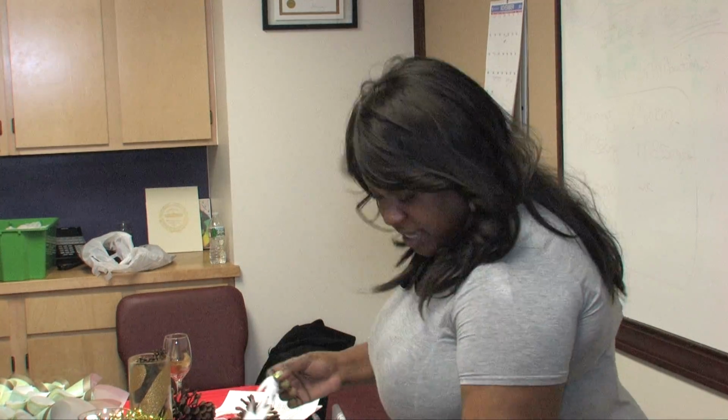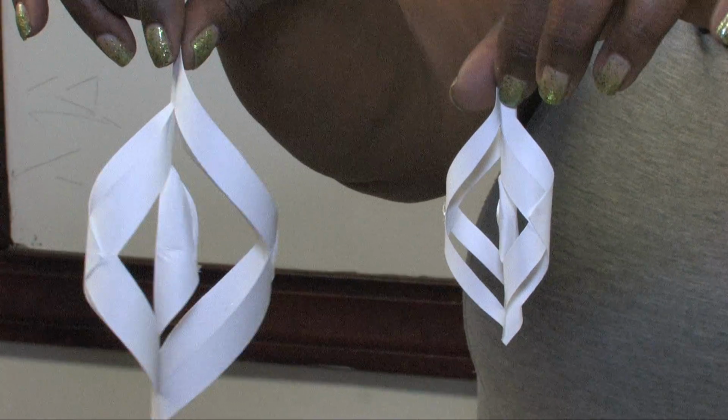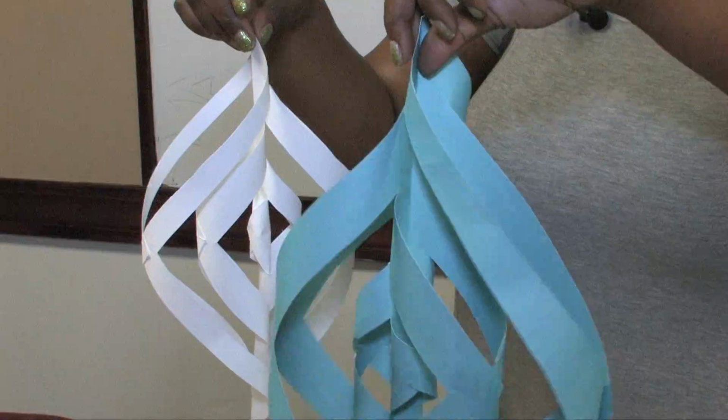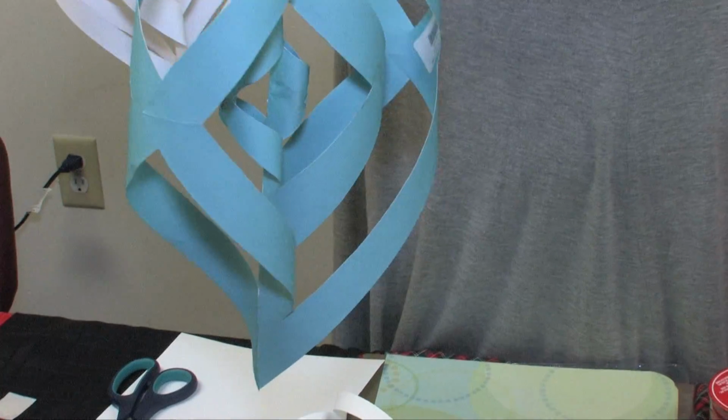So you can make them any color, any size, even the little teeny ones. You can even hang these on your Christmas trees. They're little snowflakes. They're cute. You can use them anytime, all year. They're nice, isn't it neat?